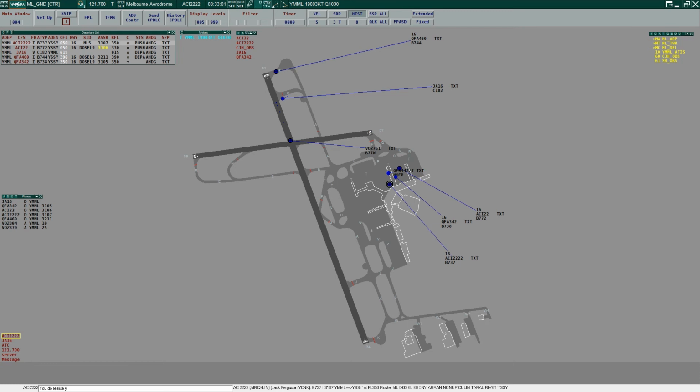Melbourne ground, Air Callan 22 requesting taxi clearance to 16. Air Callan 22, taxi to the Charlie holding point runway 16 via Tango, Alpha, cross 27. Tango, Alpha, across 27 to the Charlie holding point runway 16, Air Callan 22.